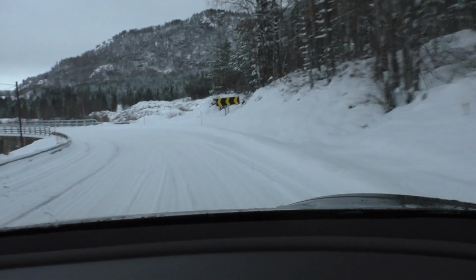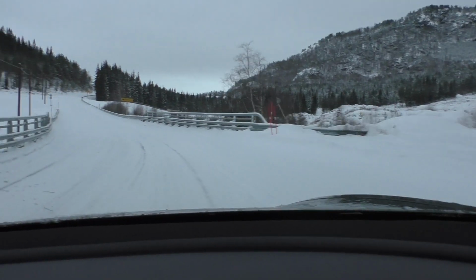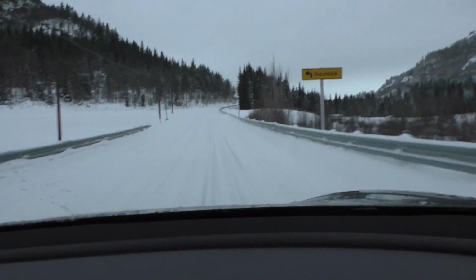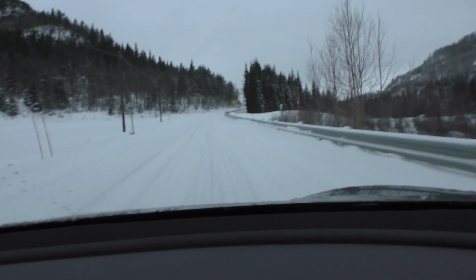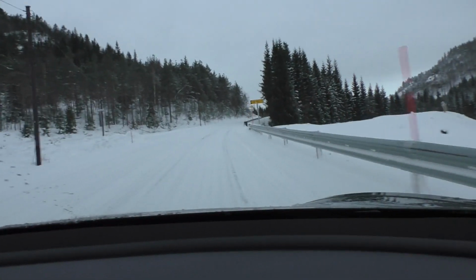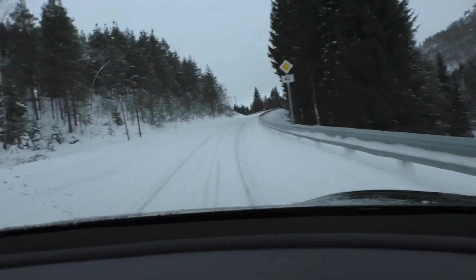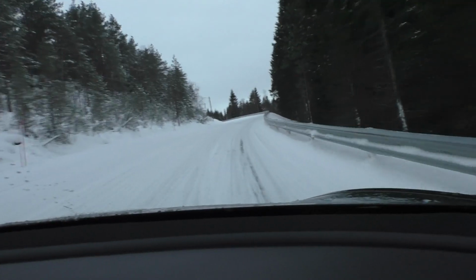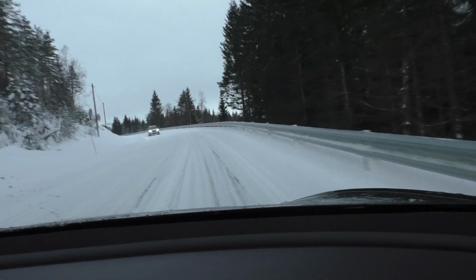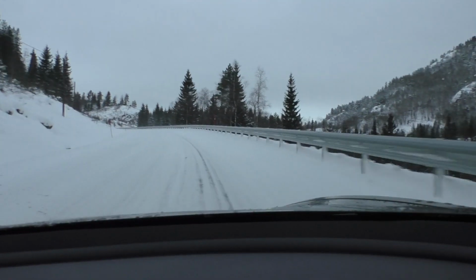And I don't exactly know what is the right speed on this kind of roads. It feels like if I drive more than 50 kilometers per hour, the car is sliding a bit. And that is not very confidence inspiring. I don't know what will happen if I have to brake in such a situation. Okay, someone actually driving quite slow. Actually slower than me.